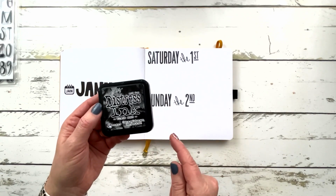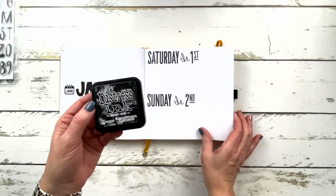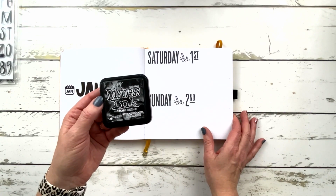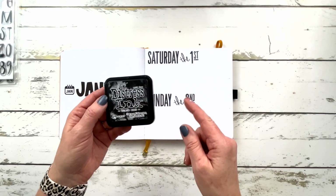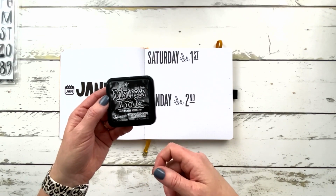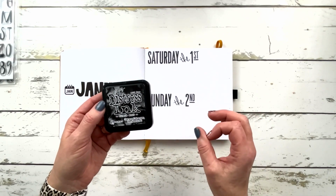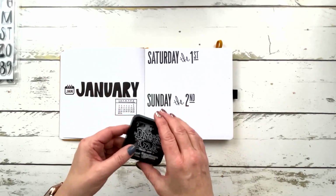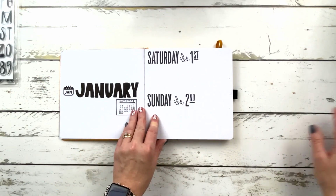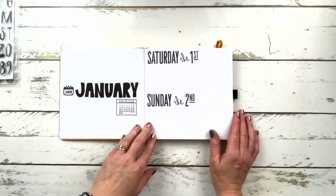And I did that because with so much stamping that's going to go on in this book throughout the year, I wanted something that is kind of meant to be a little more distressed and imperfect looking so that I did not have to try to worry so much about getting a perfect impression every time, if that makes sense. So just allowing myself a little bit of grace right from the get-go.